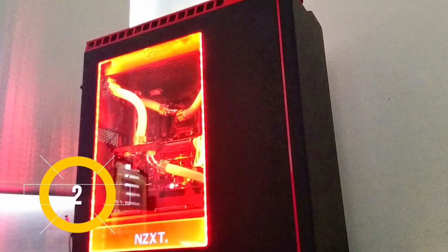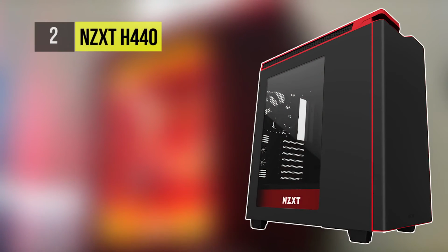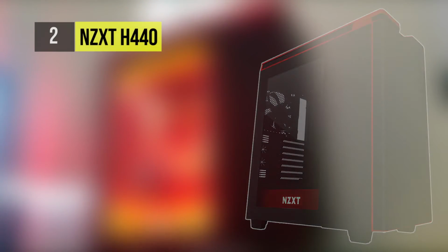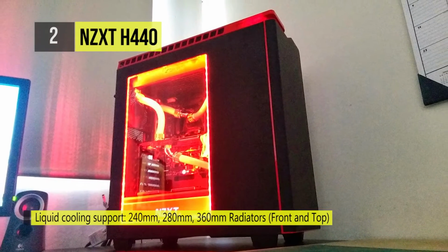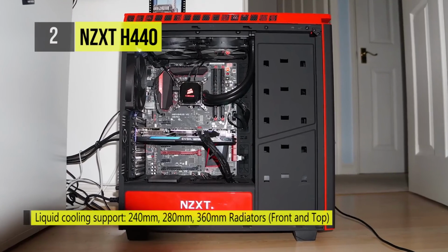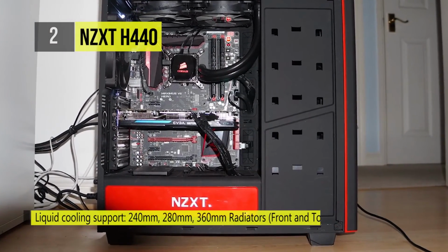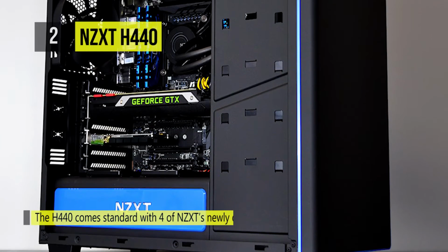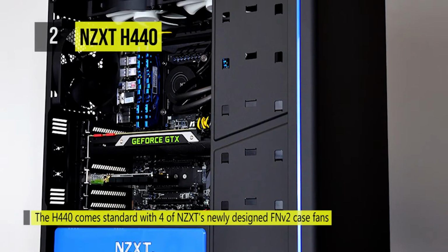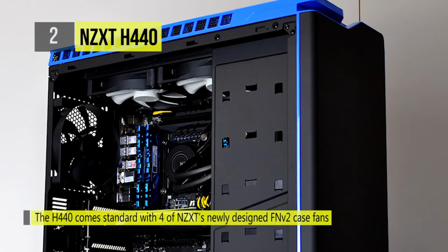The runner-up is the NZXT H440. The new H features a doorless, ODD-free front panel made entirely of steel, while a large, full-view window reveals an interior specially engineered to make any build seamless and beautiful. On the inside, an integrated power supply shroud completely conceals cables and increases cable management space up to 80%.